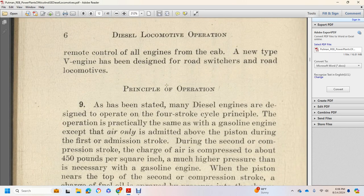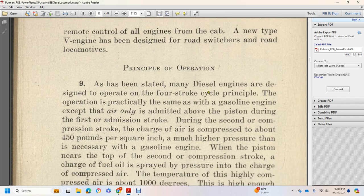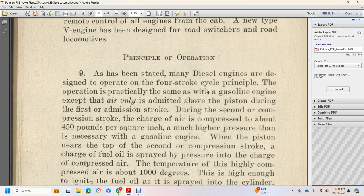Remote control engines from the cab. The new type of V engine has been designed for road-running locomotives. The principle of operation has been stated with a diesel engine designed to operate on the four-stroke cycle principle. Operation is practically the same as with a gasoline engine, except that air only is admitted above the piston during the first intake stroke.